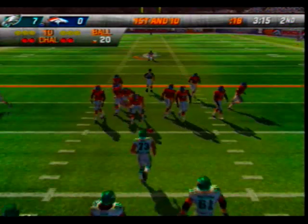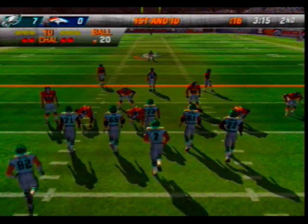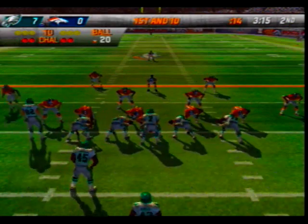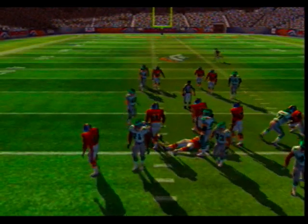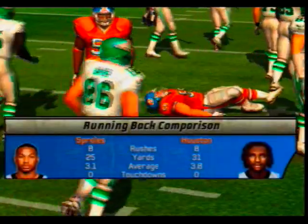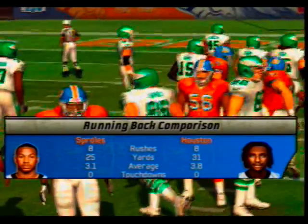First and 10. Ball on the 20-yard line. It's showtime, baby. Hand it off to the back. Taylor comes up to make the play at the 20-yard line. Now let's have a look at what our runners have done up to this point.